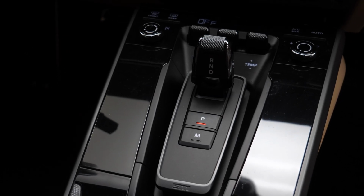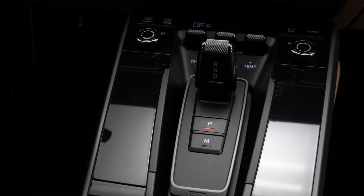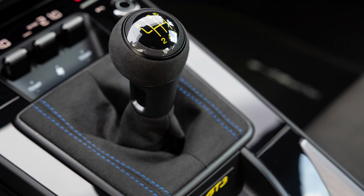Now, a controversial item with the interior of the 992 generation 911 has been the razor-style PDK shifter. Now, I personally don't have an issue with it, but one thing I'm curious about is if Porsche is going to update it with a more traditional-looking shifter found in the GT3 with the upcoming refresh of the 911 or the Carrera S. What else can I tell you about the interior of the 911?